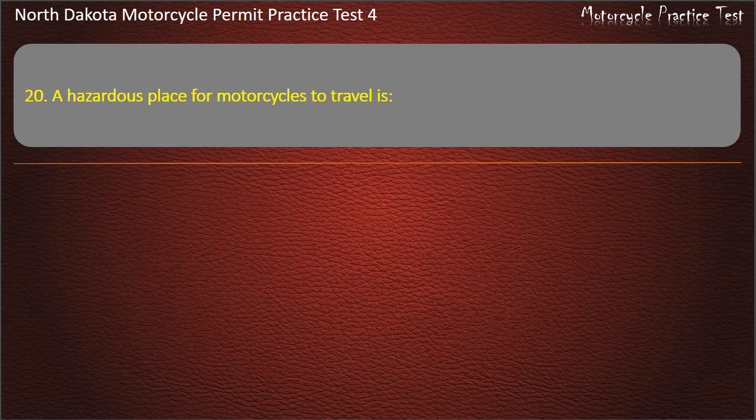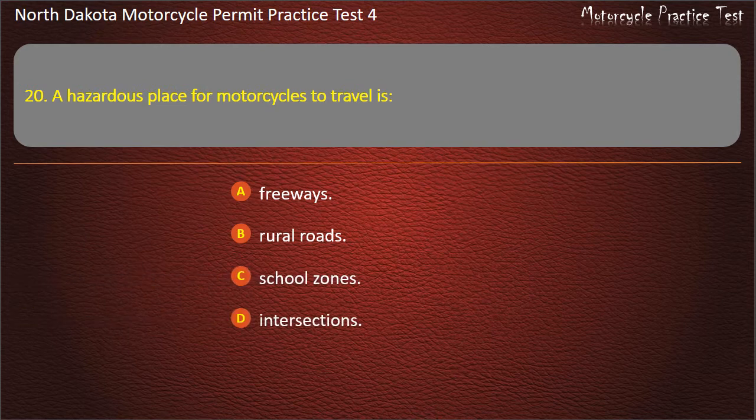Question 20. A hazardous place for motorcycles to travel is? Freeways. Rural roads. School zones. Intersections. Answer. Intersections.